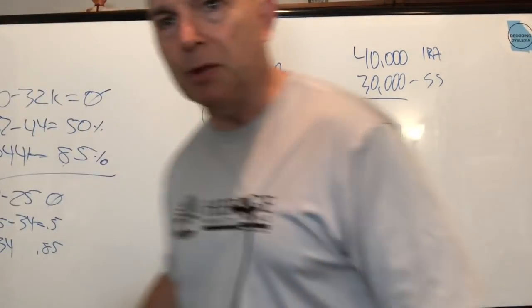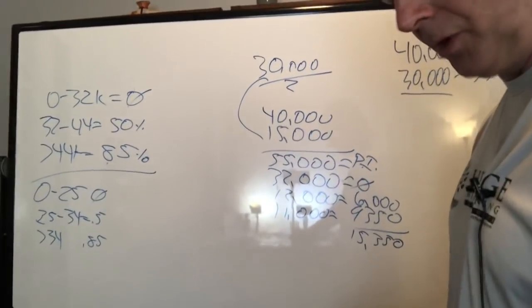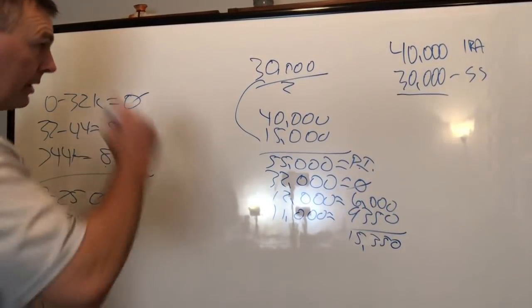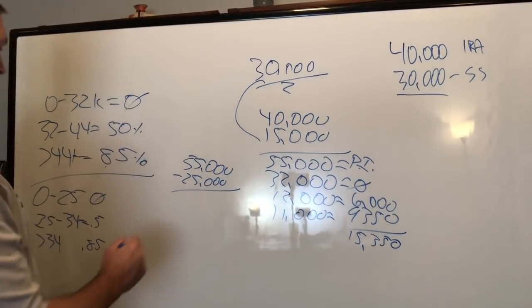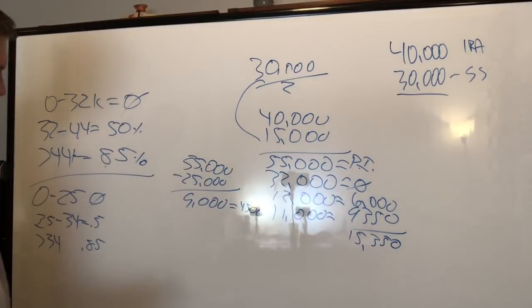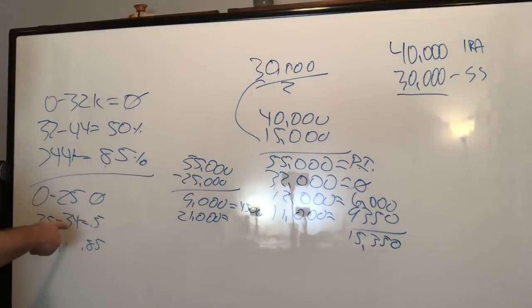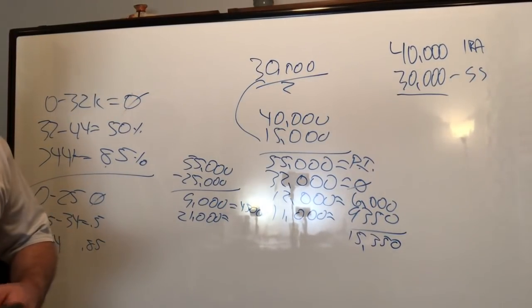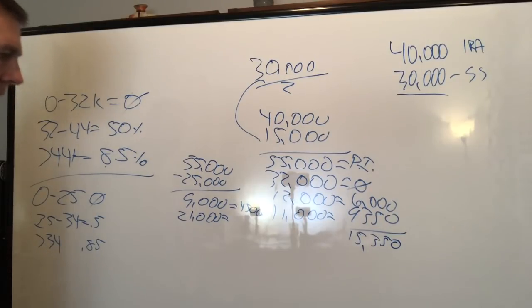Now let's go ahead and do it for singles too, shall we? My big old dog here is kind of in the way, but we're going to do it anyway. Sorry to bother you, Finnegan. So for single, we still got 55,000, minus 25,000, which is not subject to anything, minus 9,000, and that's 4,500, which leaves us with 21,000 at 85%, because remember, this is the single provisional income thresholds. 21,000 times 0.85 is 17,850.